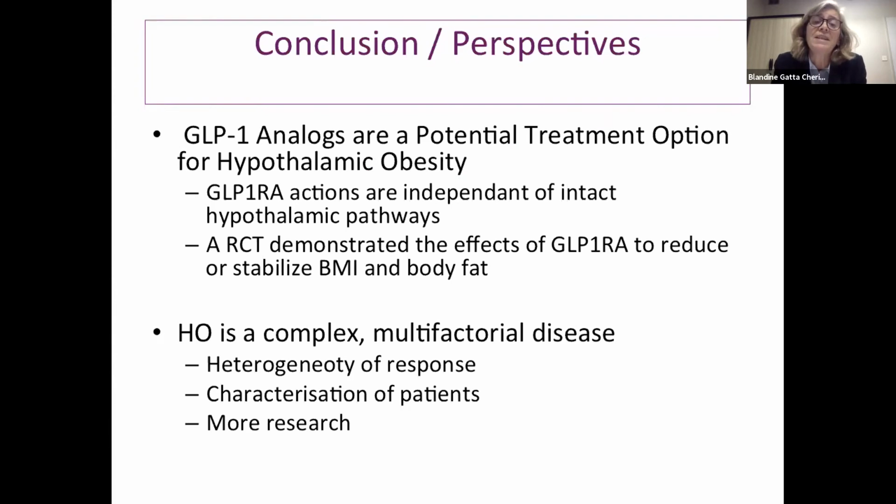So we still need to characterize these patients in terms of eating behavior, sleep, energy expenditure, cognition, and we still need more clinical research to better treat these patients.